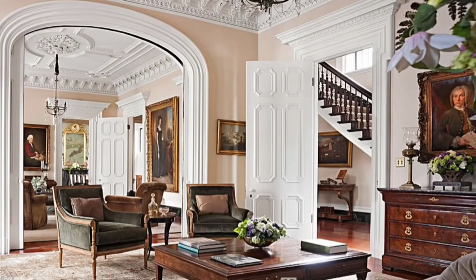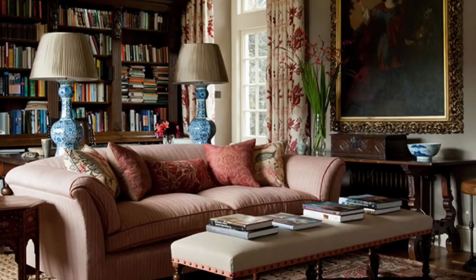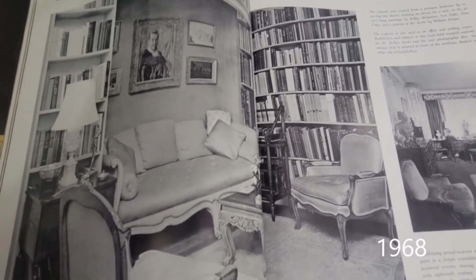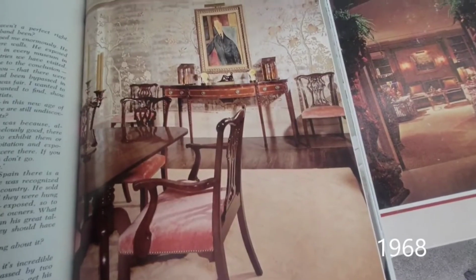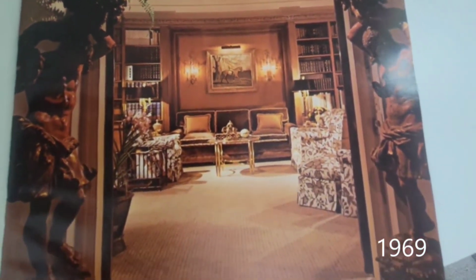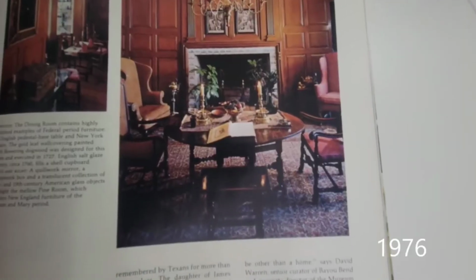The thing about traditional design is that you can take a room from any point in time and pretty much put it on a timeline, and it's really hard to say when this room was created. Y'all, I have several Architectural Digests from 1968 and 1969, but just take a look at some of these rooms. These are very classic design, traditional spaces that still really can hold their own today.